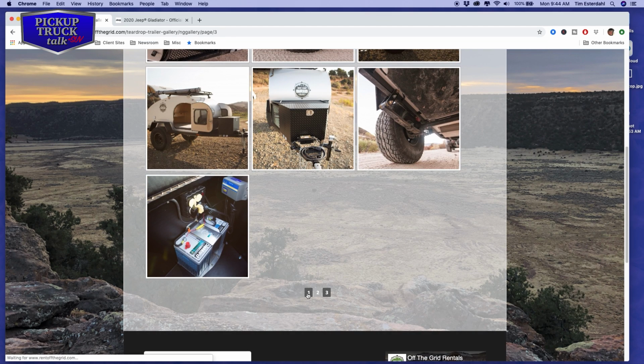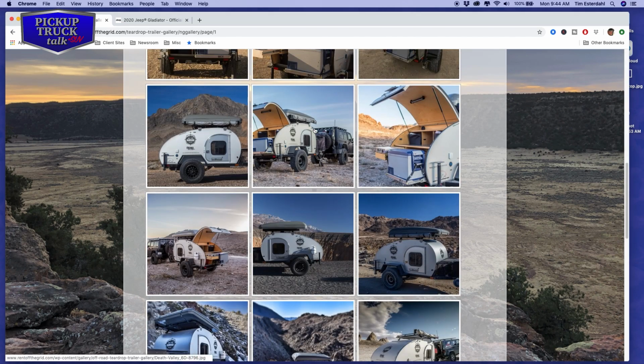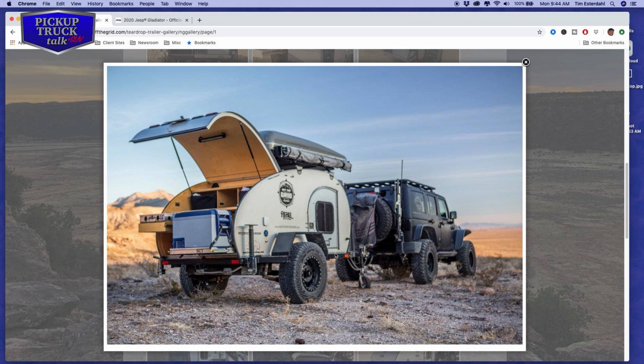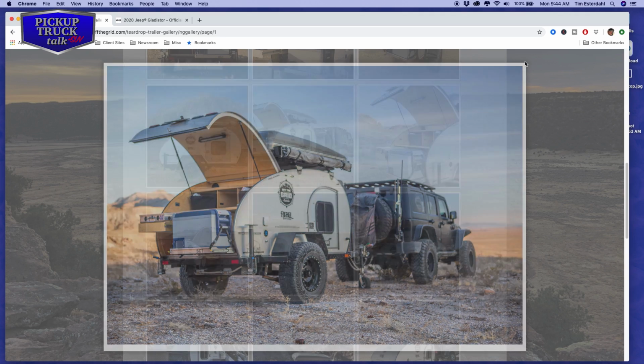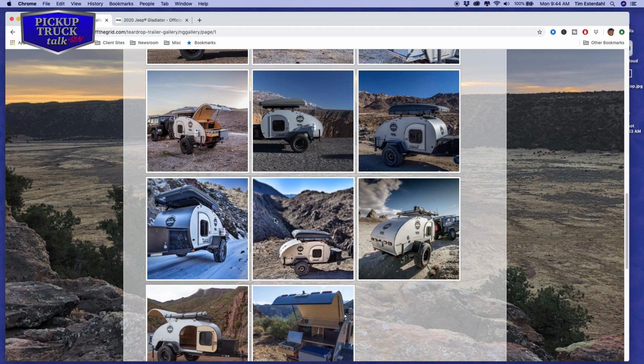Where we can see it's hooked up to a Jeep Wrangler. It's right here. So there we go, hooked up to a Jeep Wrangler. So I've done this before. There's one photo with a long neck to it that I wanted to make sure I showed you. It's kind of strange to me to see.